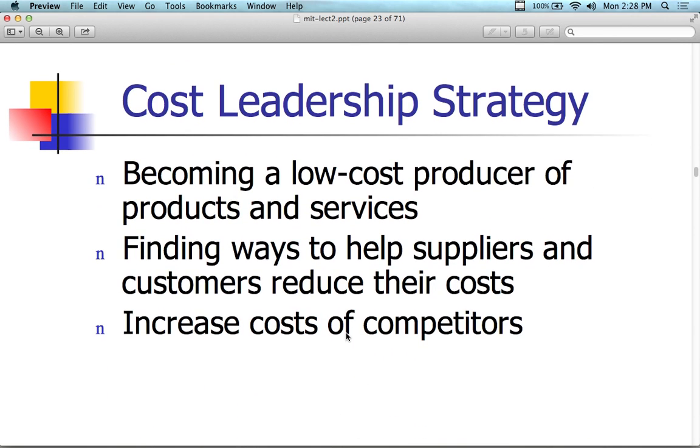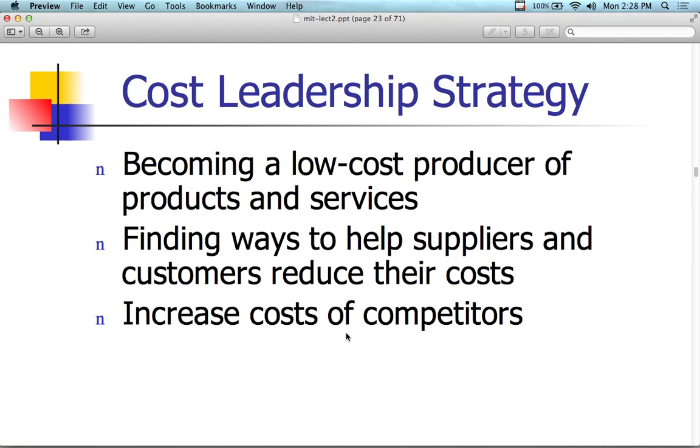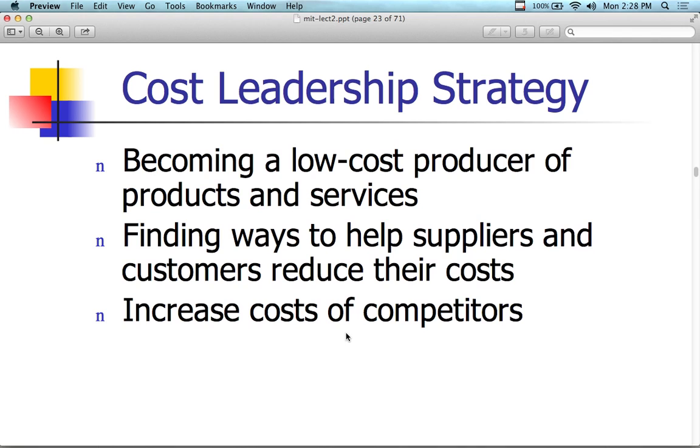So cost leadership, let's talk about this a little bit more. Becoming a low-cost producer of products and services. For the majority of the industry, it is low cost. You don't necessarily want to be a high-cost producer, and that's not necessarily your corporate goal. If it is, you might want to think your corporate strategy over a little bit more. I want to be the most expensive item, and I want to have the highest cost? No. Finding ways to help suppliers and customers reduce their costs.